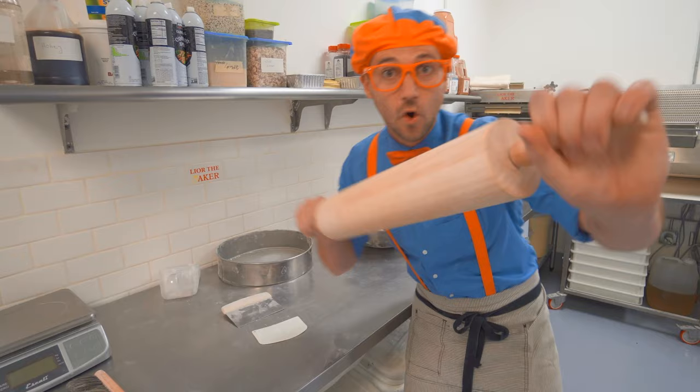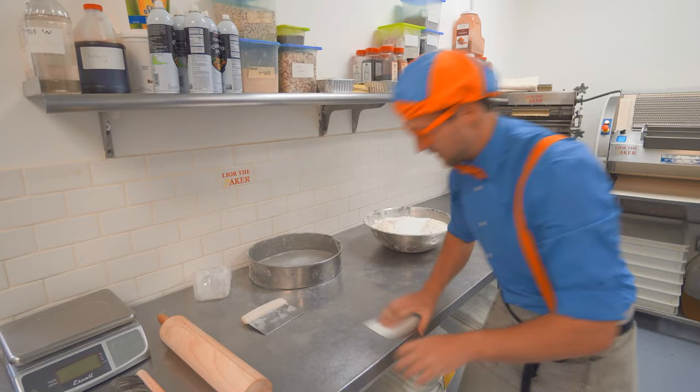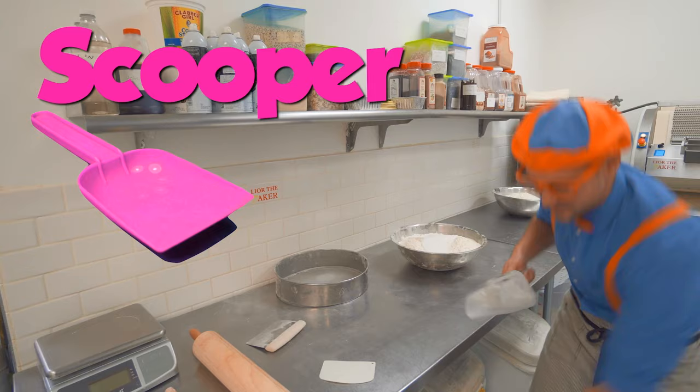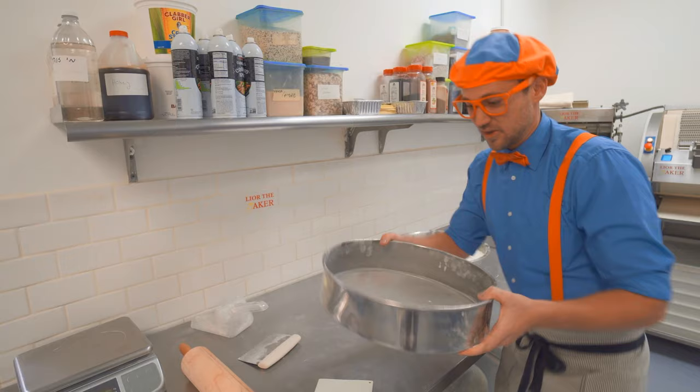Ooh, the roller. Wow, a giant rolling pin. So then you can flatten out the dough. Whoa. And a scraper. Ooh, and the baker's third hand. Whoa. Doesn't that look interesting? Ooh, and a scooper. Yep, so then you can get a bunch of flour. Oh, a sifter. Whoa, hello. You put the flour in there, and then it aerates it, and it makes it nice and fluffy.